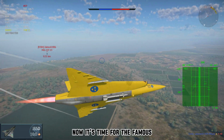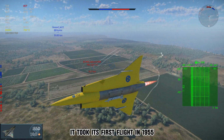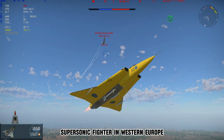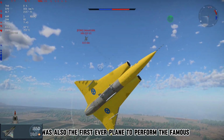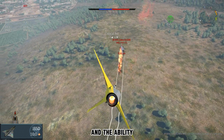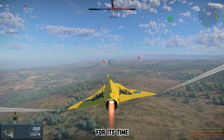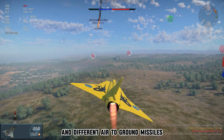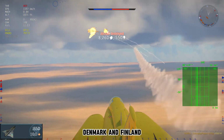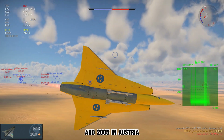Now it's time for the famous Saab 35 Draken, Swedish for dragon or kite. It took its first flight in 1955. This plane was the first actual supersonic fighter in Western Europe. It was also the first ever plane to perform the famous Cobra maneuver. It was revolutionary with amazing flight performance and the ability to land on public roads. It could carry advanced air-to-air missiles for its time and different air-to-ground missiles. It served in 4 different air forces: Sweden, Austria, Denmark, and Finland, and was retired in 1999 and 2005 in Austria.